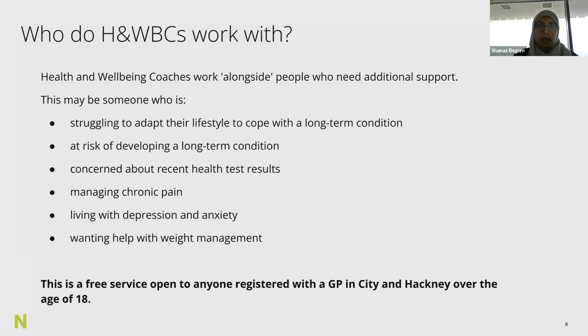However, with coaching, as long as your condition is not acute, that is, needing emergency care, it's something more general and you just want to learn how to live better with it, then that's really good. That's where coaching can work really well. It doesn't have to be just physical, it can be a mental health issue as well. And the idea is that you're not in crisis or you don't have any uncontrolled addictions. Those are a few of the exclusion criteria. But other than that, it's a very open service.